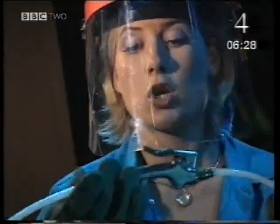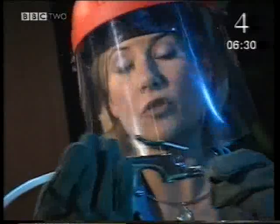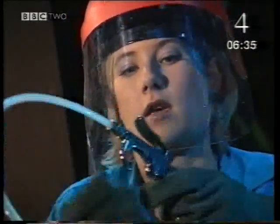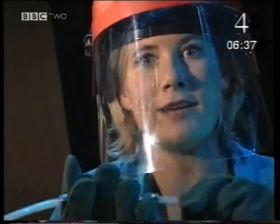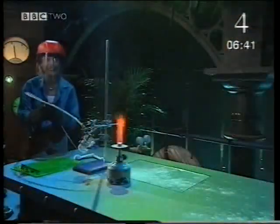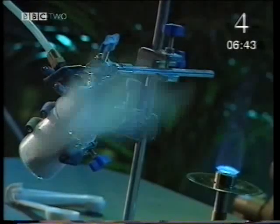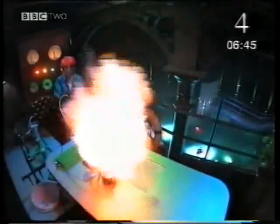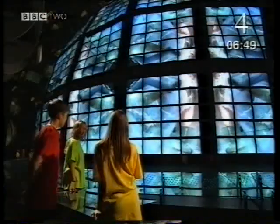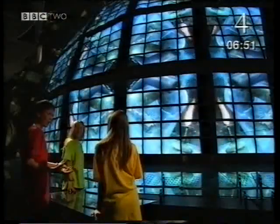This pipe will give a quick burst of air so that it's all heated evenly at once over the flame. Let's see. Ready? Wow! The energy is released as heat, light, and sound. Wow, an explosion. That's impressive. Imagine if food exploded like that inside you.